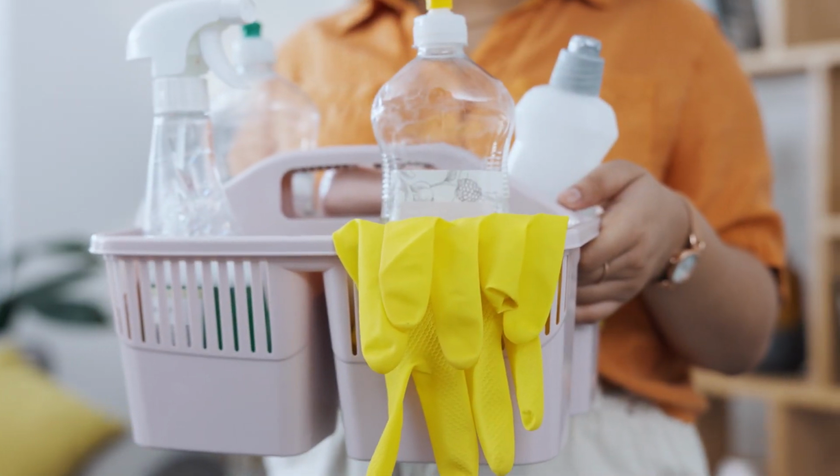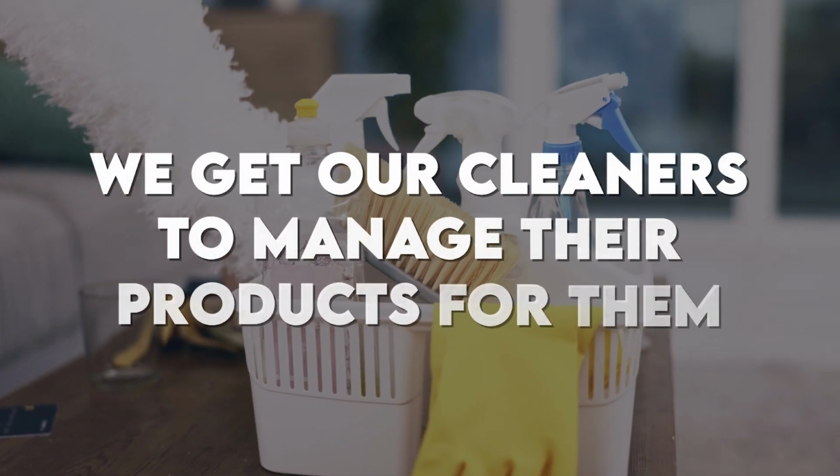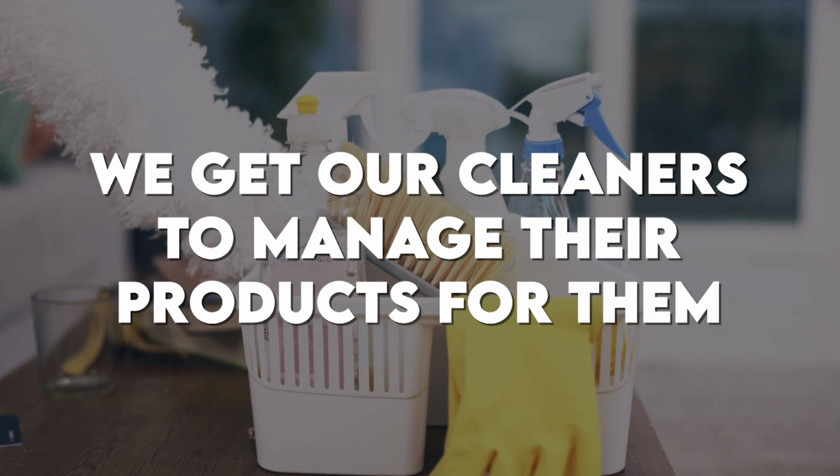It frees us up completely from having that headache of, what happens when a cleaner's products run out? How do we buy replacements? How do they pick up replacements? Do they need to go to the storage facility? What is the code for the storage facility? And all those headaches. So we get our cleaners to manage their products for themselves.